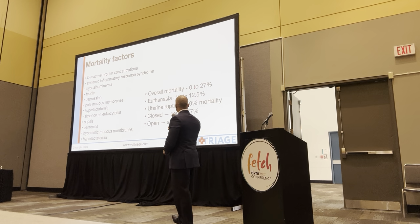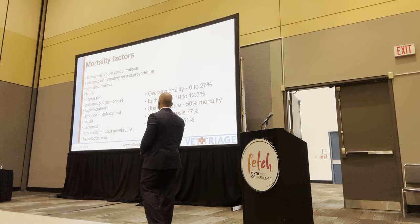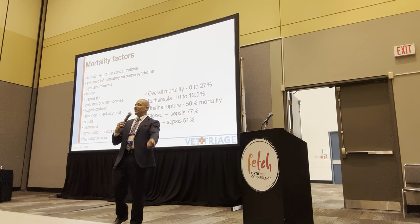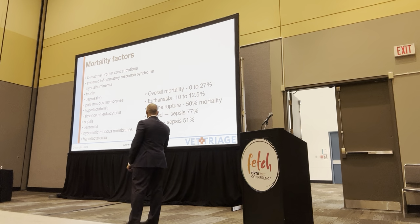Overall mortality, 0 to 27%. Euthanasia rate, uterine rupture. This is why you really want to avoid rupturing the uterus. It's not just because it makes a longer surgery, it's annoying, it's preventable, but it does affect mortality. This probably pertains to the literature with uterine rupture before you got in there. It ruptured because of thin walls and compromise. But anyway, you don't want to rupture the uterus.